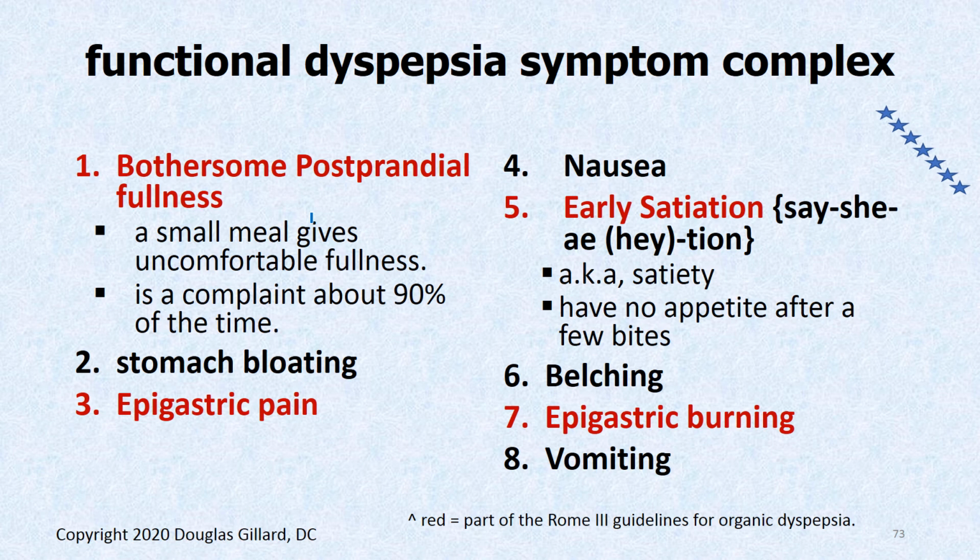Early satiation is confusing. So this one is, they can't eat. They go out to dinner, a nice dinner, and they take a few bites, and they're like, "Okay, I don't want any more." And, what's the matter? Why aren't you eating more? I'm full. It's like they have no desire to eat anymore. Probably because if they do, they will get this one.